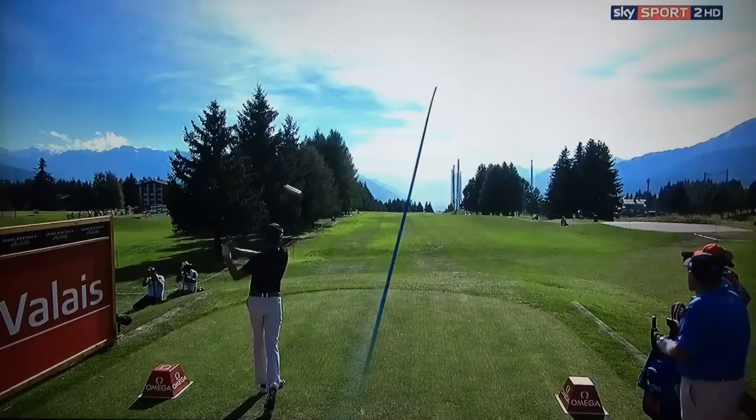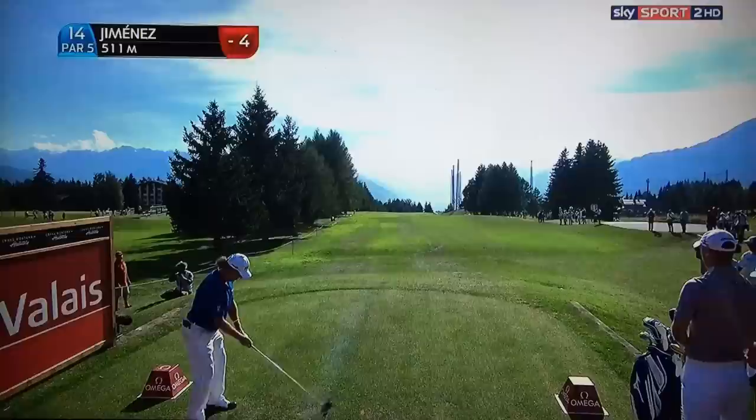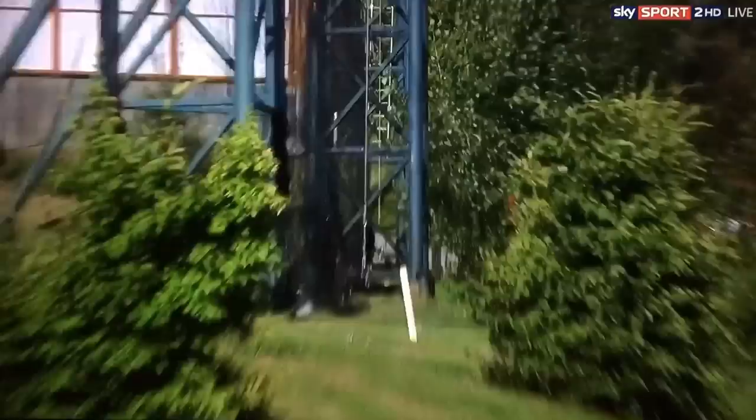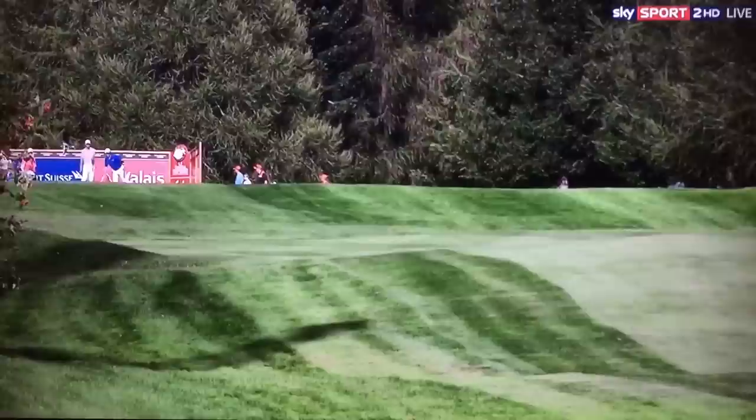Perilously nearly out of bounds, needs a break. Hit the right side of the fence and very lucky. Oh, big bounce off the fence, which borders the practice ground. That's good. Really is a marvellous tee shot. Good flight, good trajectory.